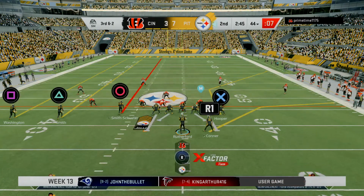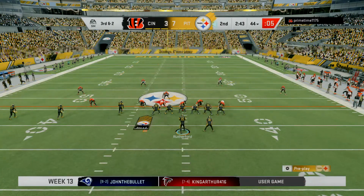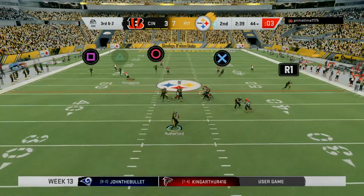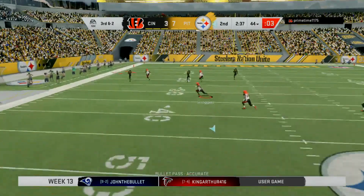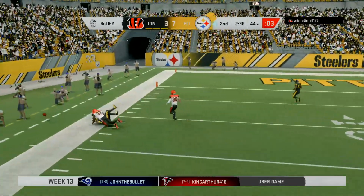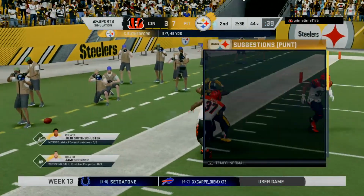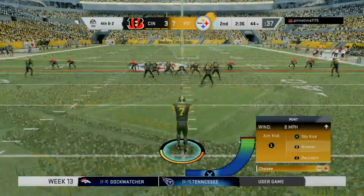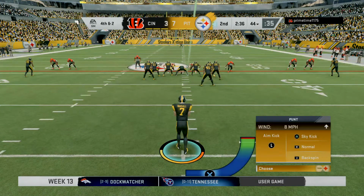Mike, 57. I'm coming. On 3rd and 2, Rutherford. He's going to launch it for Washington. And unable to connect, incomplete. I'll give them credit. They took their shot, but it's going to bring up 4th down. Nice play there to force the incompletion.